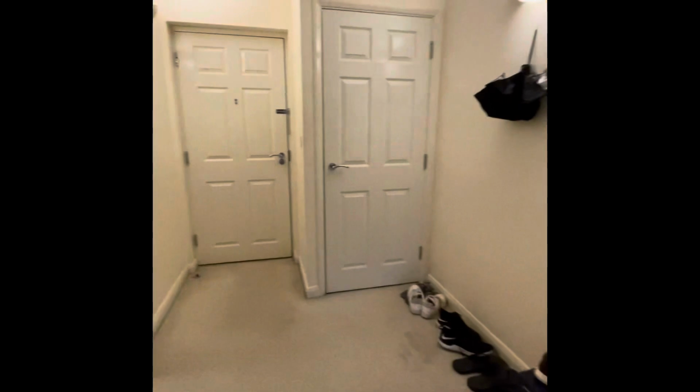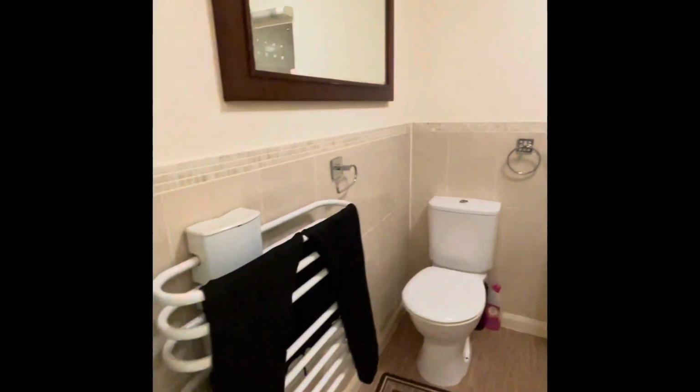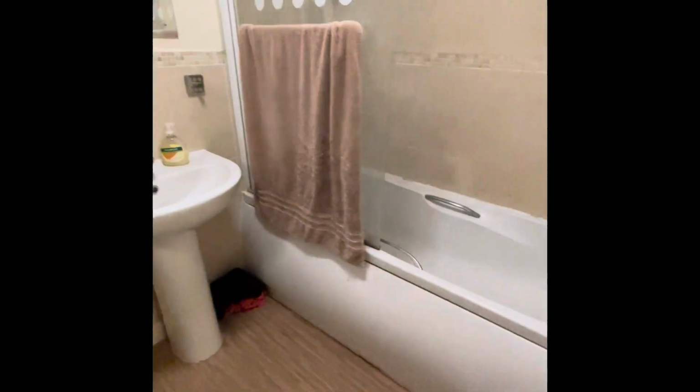And then last but not least, we have family bathroom, which again is a three-piece suite. We've got heated towel rail, low-level WC, washhand basin on pedestal base with hot and cold mixed tap, panel enclosed bath with shower fitting above.